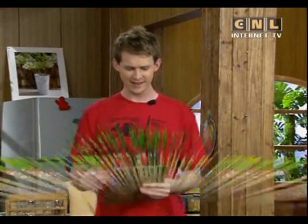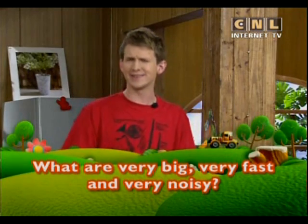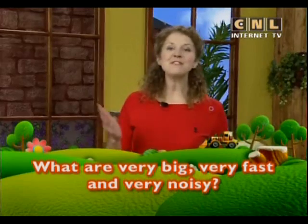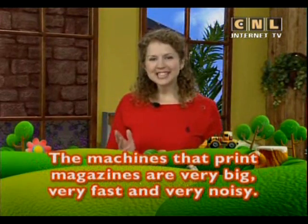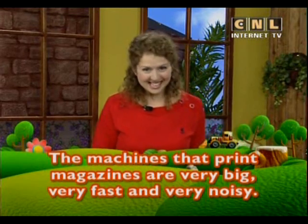That's right. Now, friends, we found the answer to our mission right here. It is, what are very big, very fast, and very noisy? The machines that print magazines are very big, very fast, and very noisy.